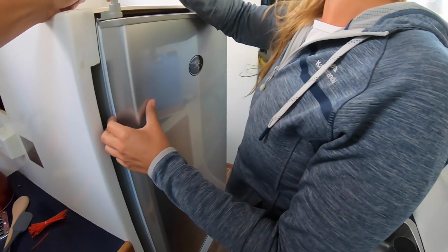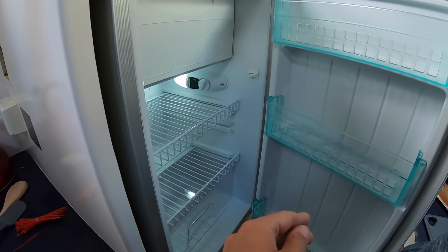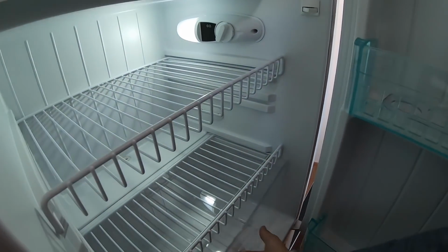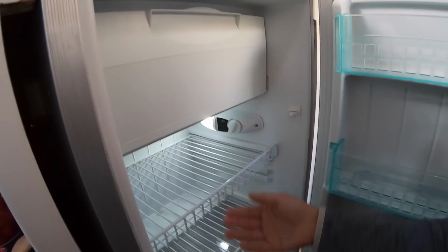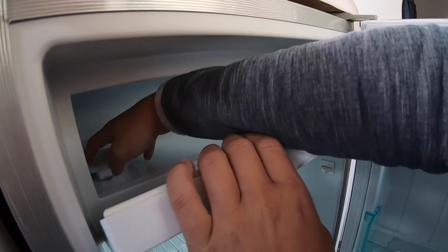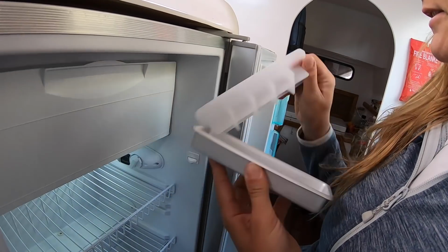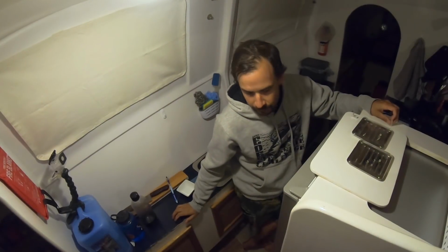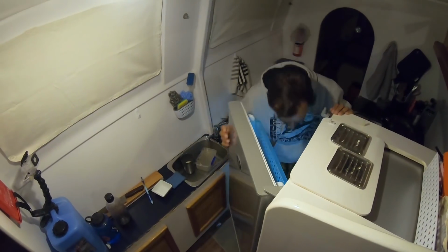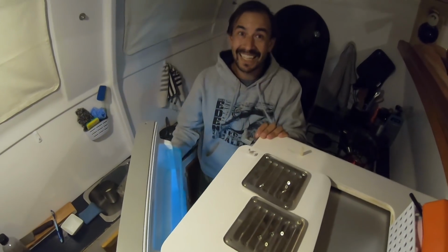Shall we give you a full tour of the fridge? This is the lock, and in here we have our fridge. Crisper, first level, second level, and freezer with the world's cutest ice tray. Is it cold? I'll open it. You've already been in. Yeah. Show us.